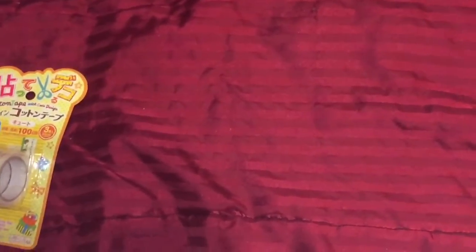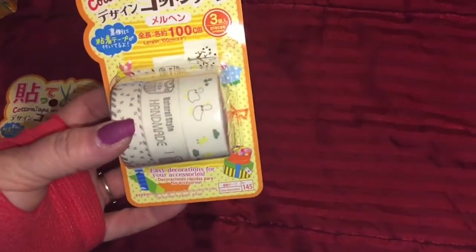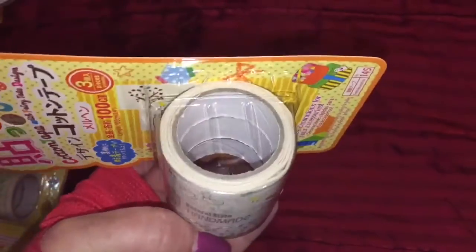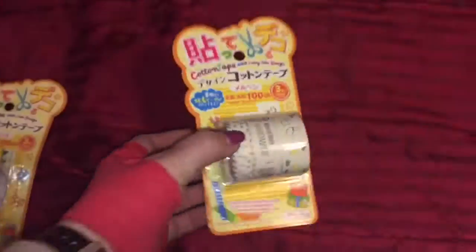But anyway, went to Daiso. And I found some cotton tape with fairy tale designs on it. Now, these were $1.50, so you got three of them. They have quite a bit on them. So I got three different designs.